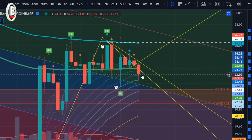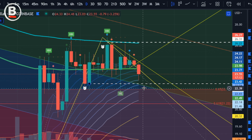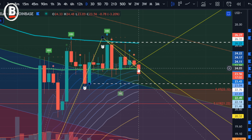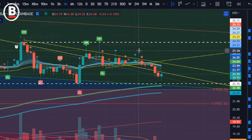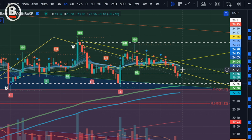But we will want to not break that low. You can see they're hunting for liquidity. It'd be interesting to see where this closes today. Closing above that green line the next hour would be very, very interesting. Maybe not likely. Maybe it could. It would take a bullish engulfing candle.